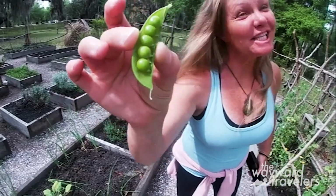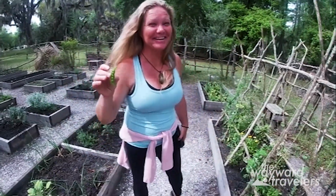And their peas are delicious. Carrie's eating their peas. Just a sample.